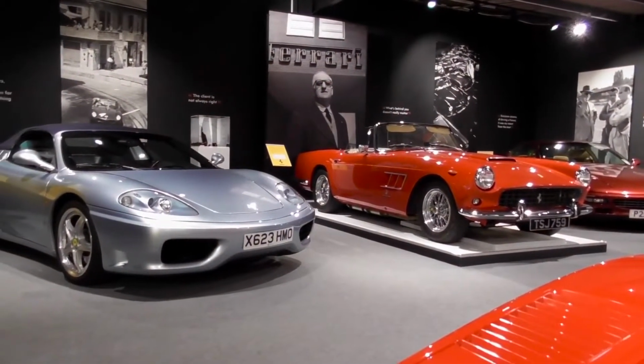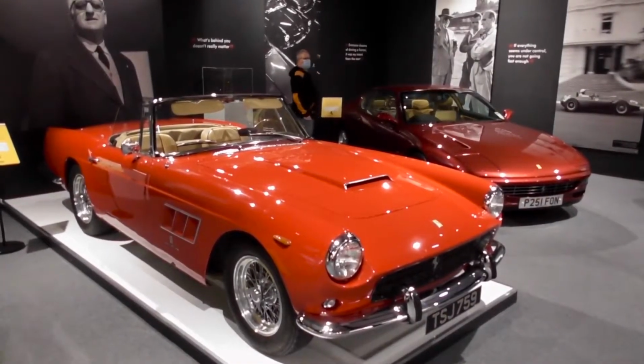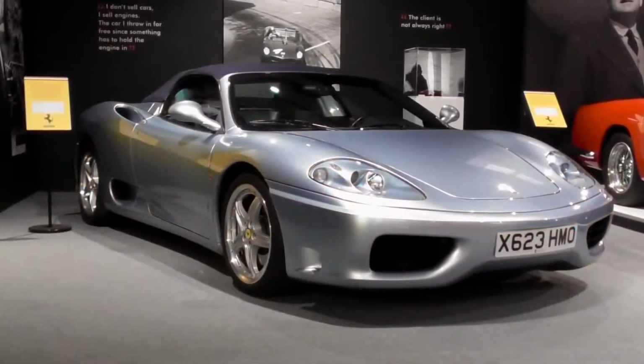Ferraris are beautiful, exclusive, exciting, expensive and desirable. You cannot believe the number of Ferraris there are in this collection.